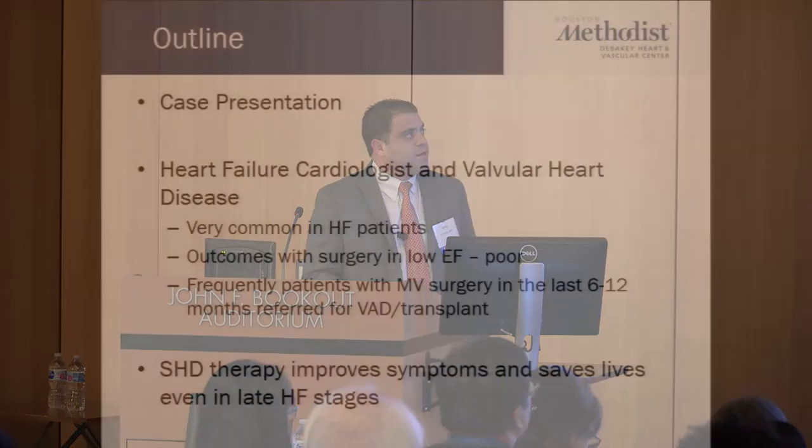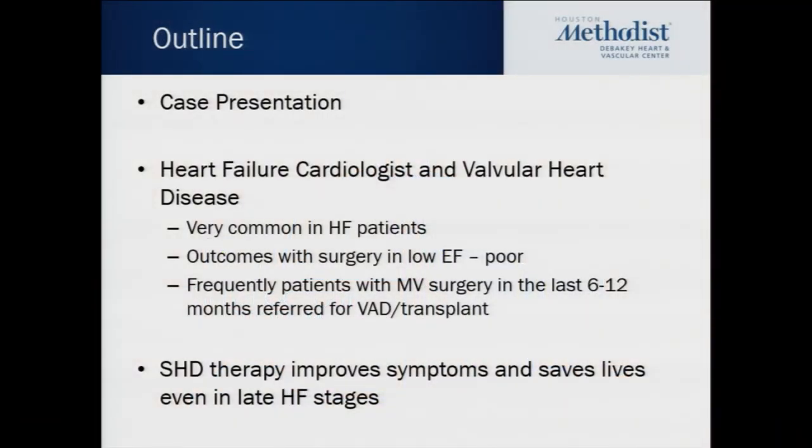As heart failure cardiologists, valvular heart disease is really important because it is very common in patients with heart failure. The outcomes of patients with severe heart failure, low EF, and valvular disease are poor. Frequently we see patients who have mitral valve surgery and, in the next 6 to 12 months, are referred for LVAD or transplant. Also, we're going to talk about how structural heart disease therapy improves and saves lives in advanced stages of heart failure.